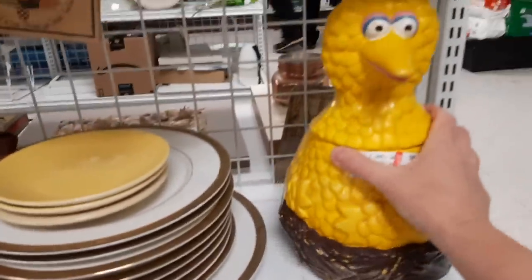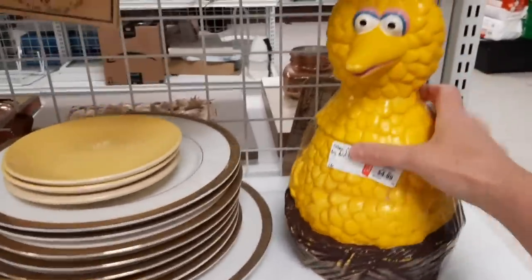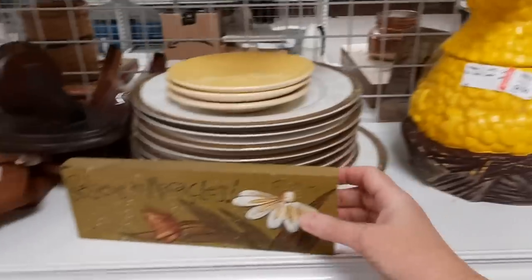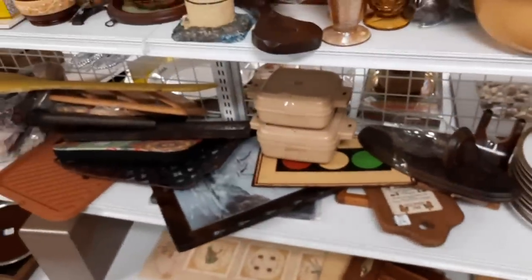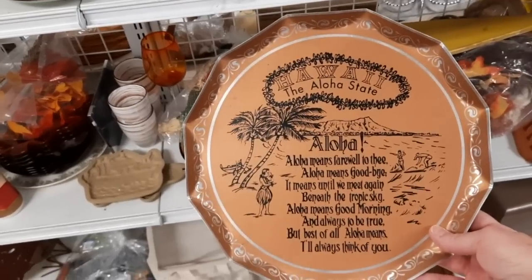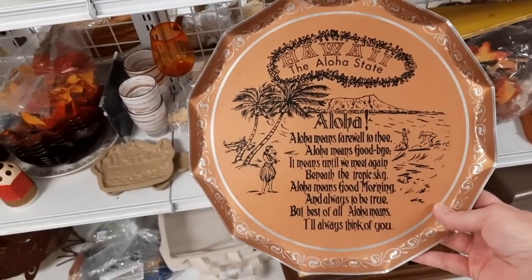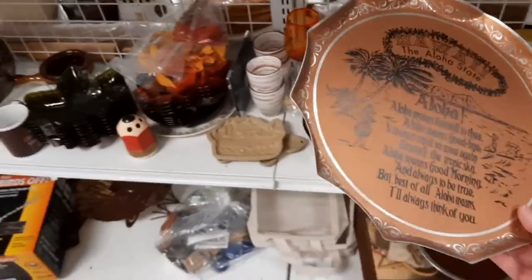And then there was a vintage Big Bird cookie jar, which I thought was really sweet. It had a lot of surface wear to it, and cookie jars are kind of tricky to ship. So unless it really, really is super cool, I decided against it. I did like this Hawaii souvenir tray. I like the saying on it. It's very lightweight and has a nice mid-century modern look to it.